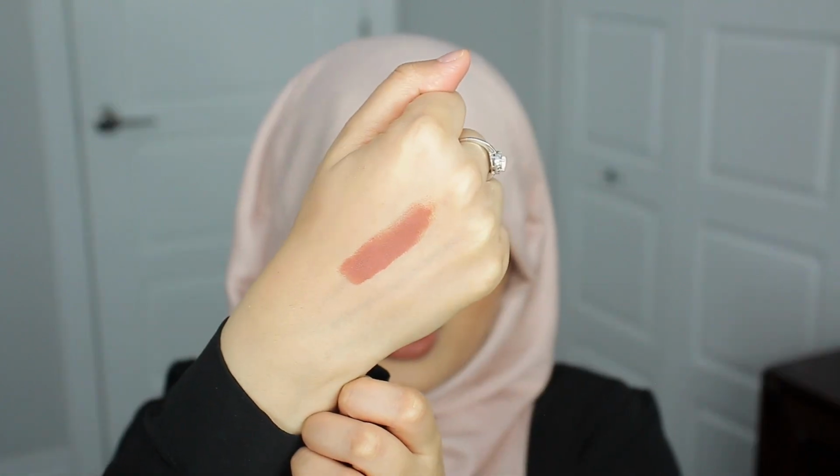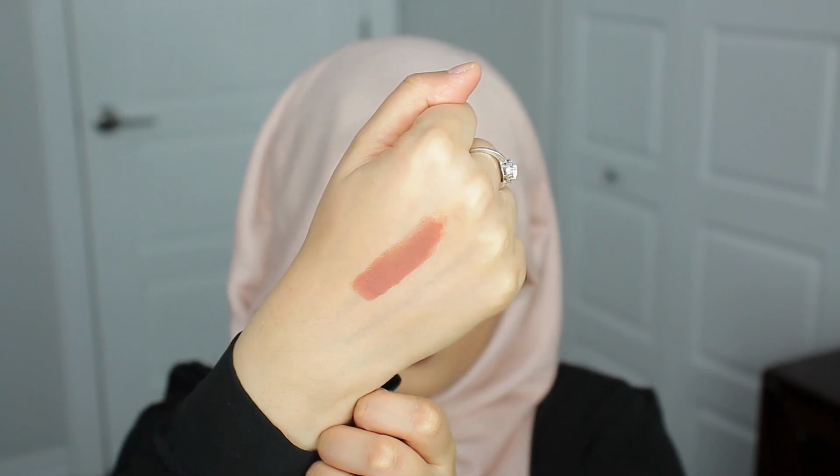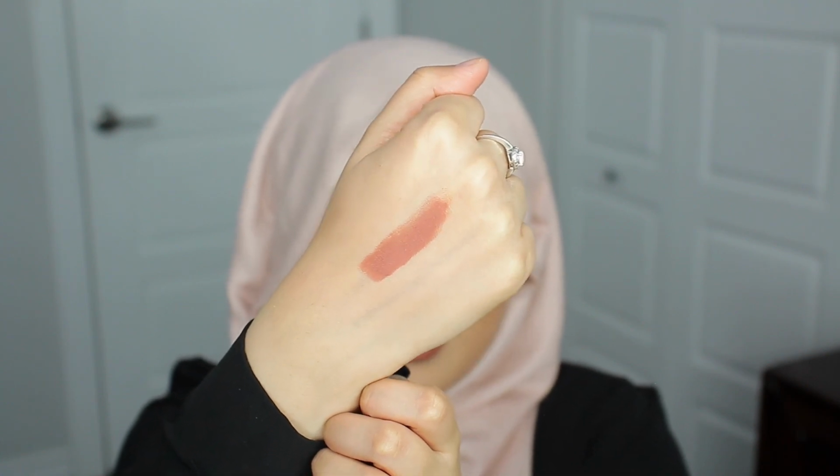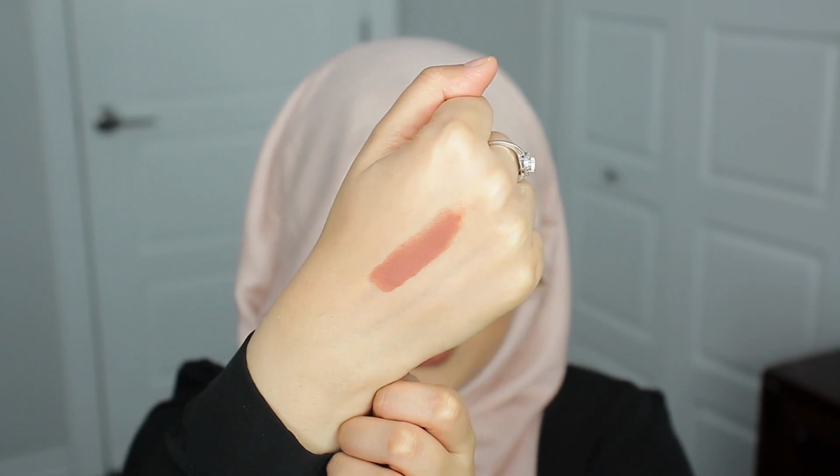So I'm gonna just swatch it on my hand so you guys can see the color. Here is Staunch. Look how stunning this is, you guys. A perfect kind of warm brown shade. Definitely something that's not too bold and too intense. It's the perfect neutral. All right, you guys, so that is pretty much it for today's lipstick collection video.